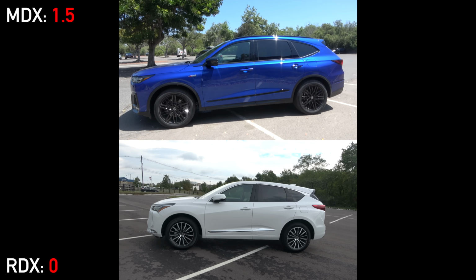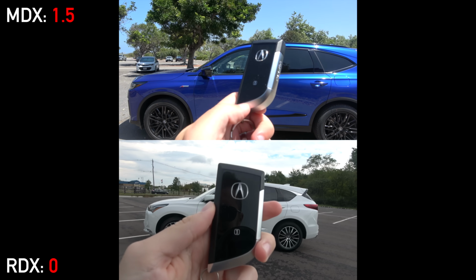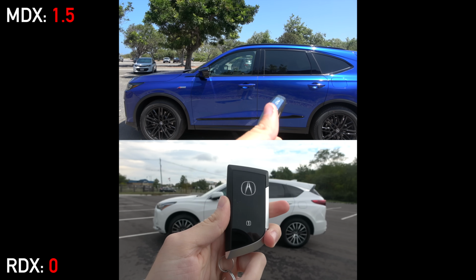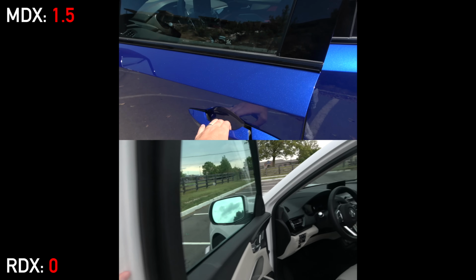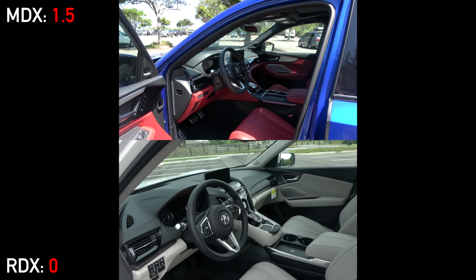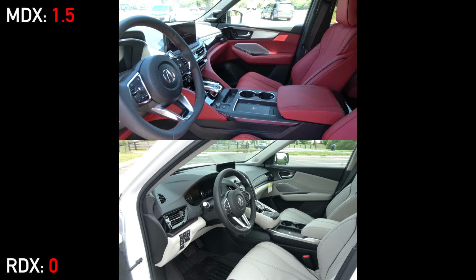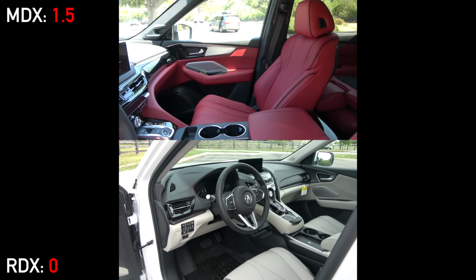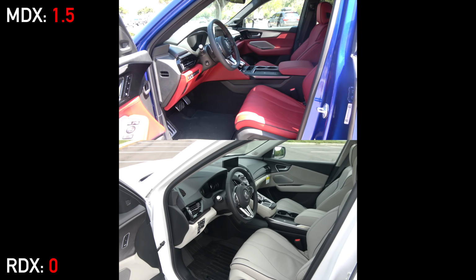So first, walking up to them, both have smart entry systems and the same nice key fobs. Remote start is also included on the fobs, free for life. Now when you open up the doors, you are greeted with two very luxurious looking designs. The MDX's interior stands out more in the bright red, but rest assured there are still plenty of other color options offered. Let's start out with the seats themselves.